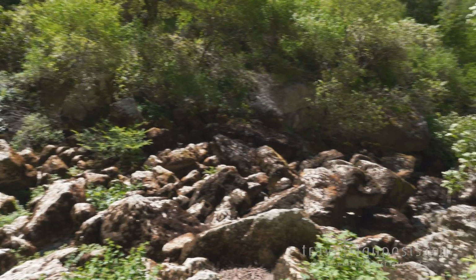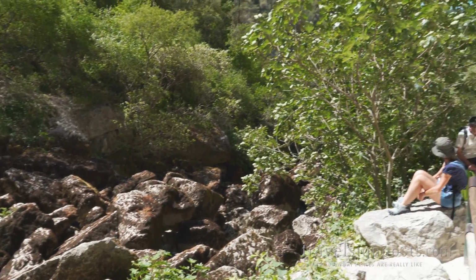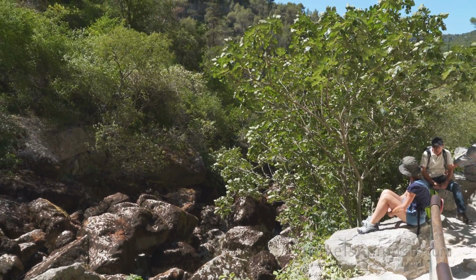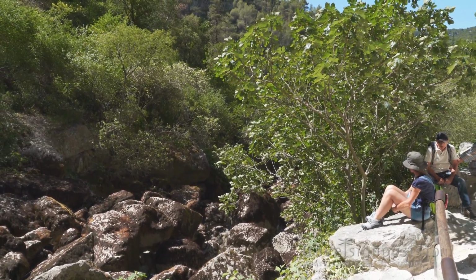This is completely flooded down here. Shoots down here, which is now dry, further down the canyon. So, let's go and explore it further.